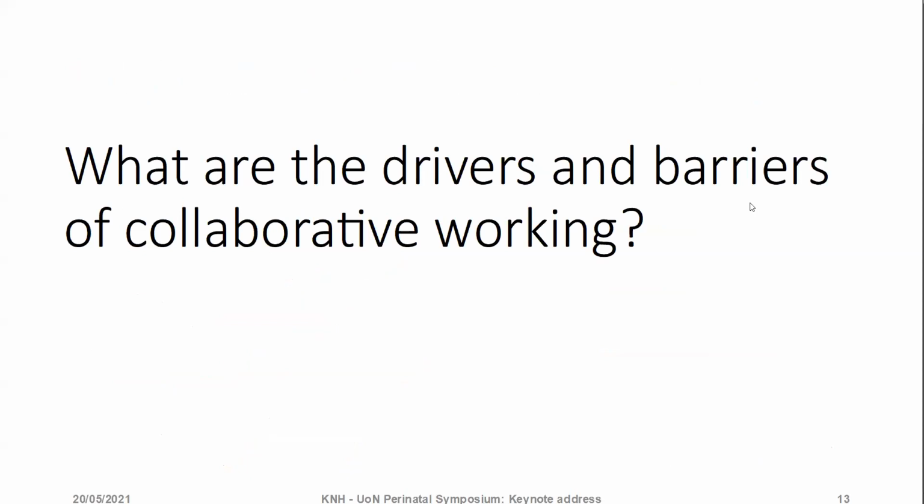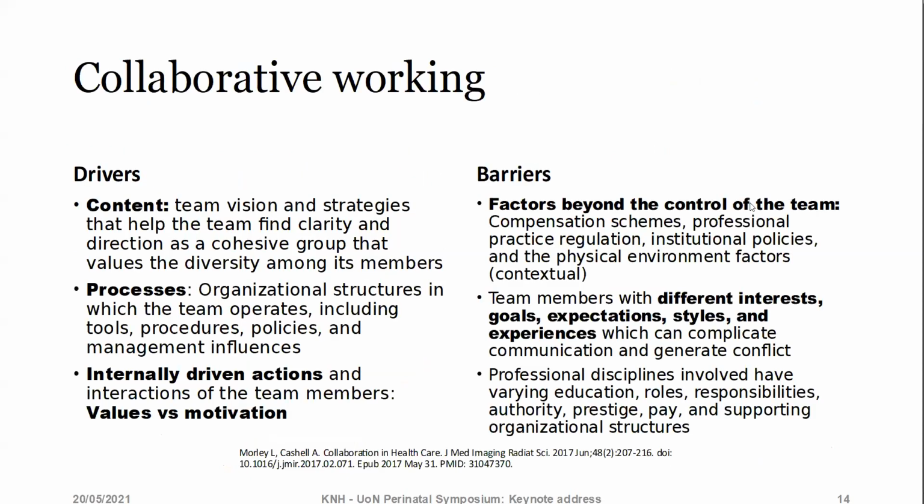Now, what makes collaborative working work and what hinders it? Next slide. On the left is the drivers as outlined by Molly et al. The first thing is content. They've classified it into three themes: content, processes, and internal driven actions. In content, we are thinking about team vision and strategies. People must find identity within this team vision. The second thing is processes, such as organizational structures, which facilitate collaborative working. And the third point, which to me is very important, is values and motivation.